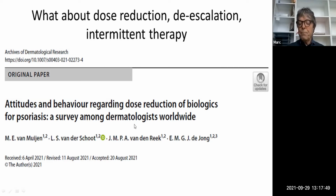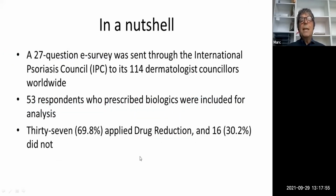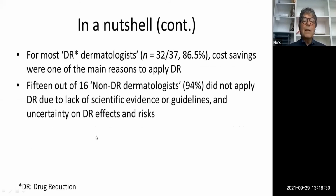This was a survey that was done on dermatologists working with the IPC. In a nutshell, it was an e-survey of 27 questions. It was sent to the IPC counselors. There are 114 IPC counselors. 57 responded, but 4 were removed because they were not biologic prescribers, so we decided to remove those. So the analysis was done on 53 respondents, which is actually pretty good. And it showed that 70% of those who responded to the survey applied dose reduction, and 30% did not apply dose reduction. So that was quite interesting.